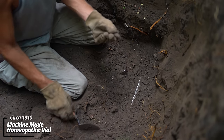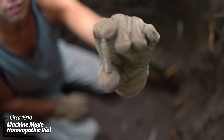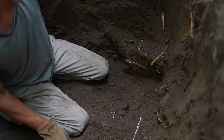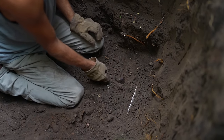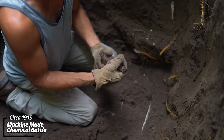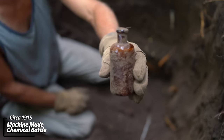This one just flipped out. Looks like another machine-made homeopathic vial, circa 1900. And some kind of early machine-made chemical bottle. Could have been hydrogen peroxide or some kind of pharmaceutical.